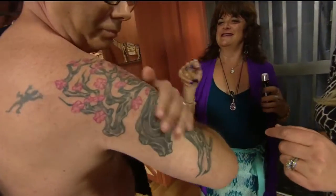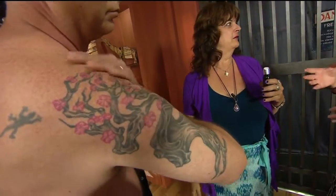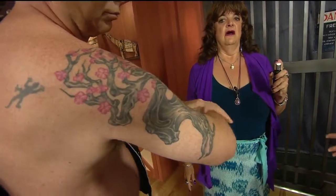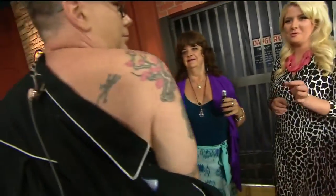Because what it does is it goes down into the skin and draws the ink back up. So I brought back 50-year-old tattoos. I brought back white, yellow, whatever. Do you have to continue to apply it? Is it a one-time thing, it brightens it up, does it stay? It's a good moisturizer, so you could use it every day and it doesn't matter. So it just brings back all the color. Ooh, cool. Very nice.